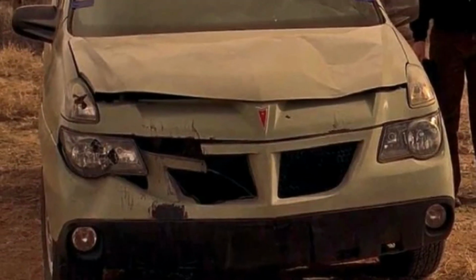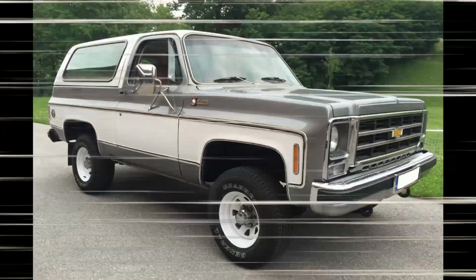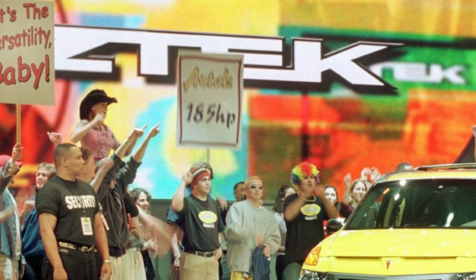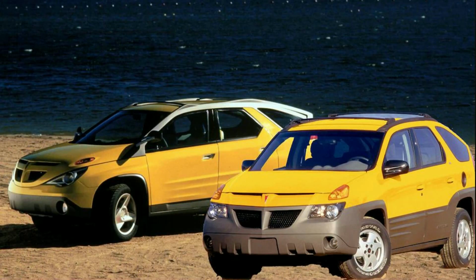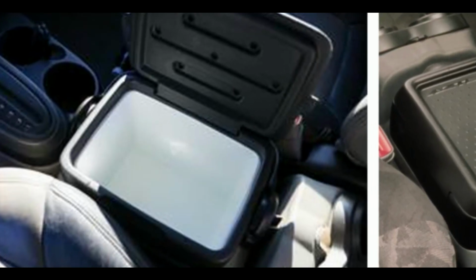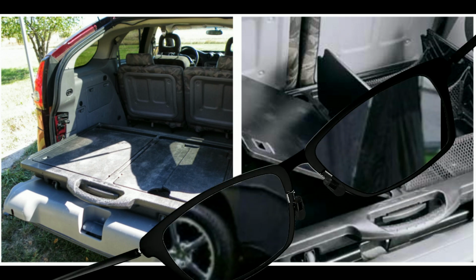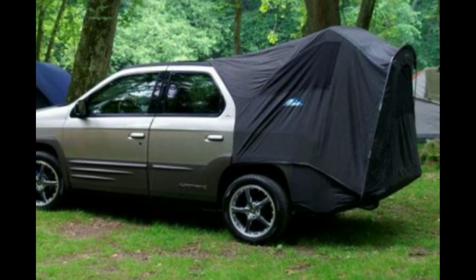The Pontiac Aztec was meant to marry a sporty impression of the off-road ability of a Chevy Blazer. Unfortunately, it was powered by a 185 horsepower V6 engine and had the looks of something built by Fisher-Price. It offered innovative option features, such as a front center console that doubled as a cooler, a sliding cargo floor with a grocery compartment, and a camping package with an attachable tent and air mattress.